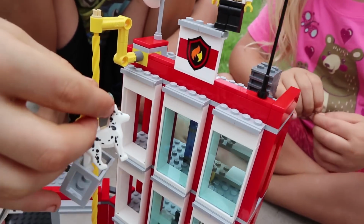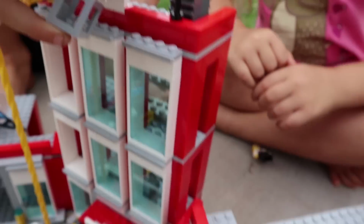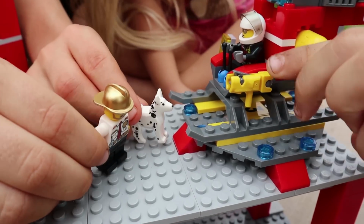All right, test it again. This time, you got to hit the chief square in the face. Oh, it almost knocked him over. There he goes. All right, now it's time to test out the helicopter.